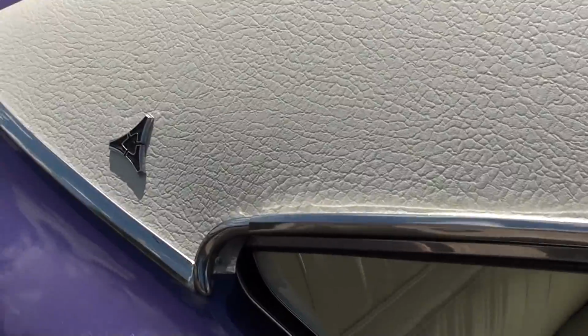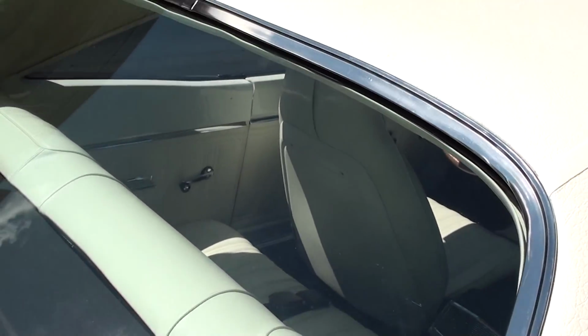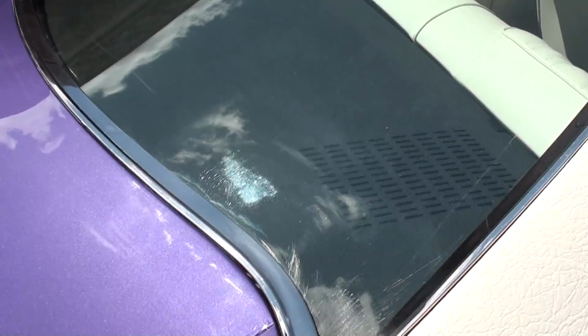The bugs like this one, they're flying all around. Again, pretty paint. There's a couple marks here in your rear window. Again, that's probably something that's not easy to find, guys. It's the original Chrysler glass in it. Pretty car.